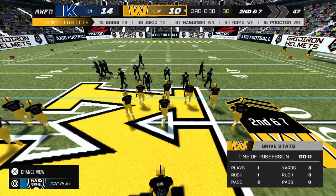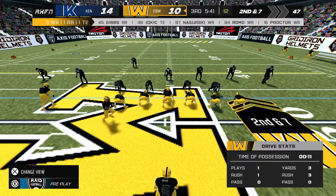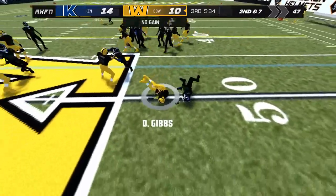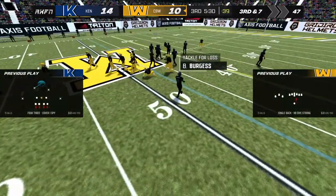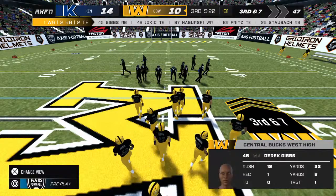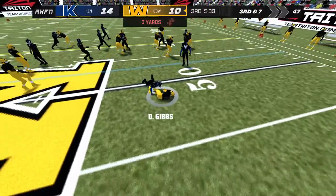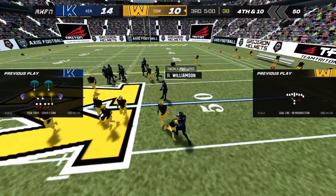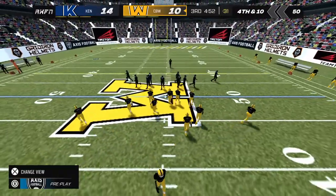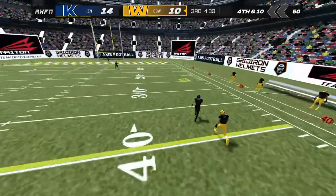Second down. Take. Sparks with the handoff. And he's tackled up near the line. That brings up third down. Third down. Fourth down. The punt team makes its way up to the line. Go! Summer on the punt.